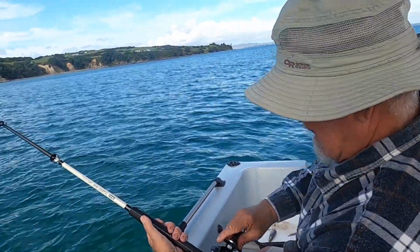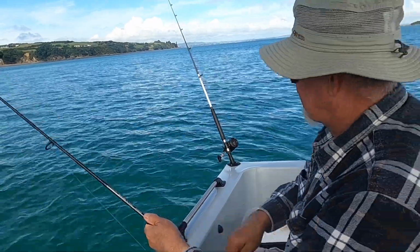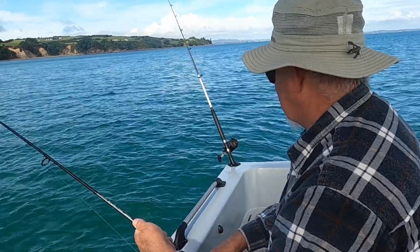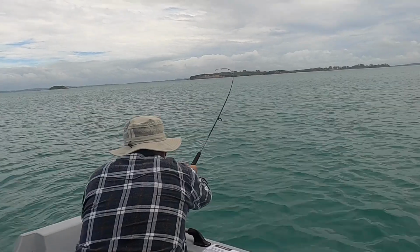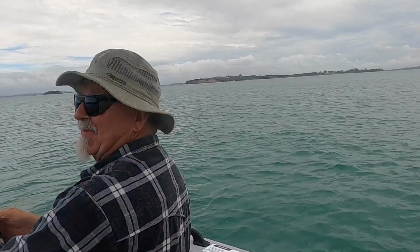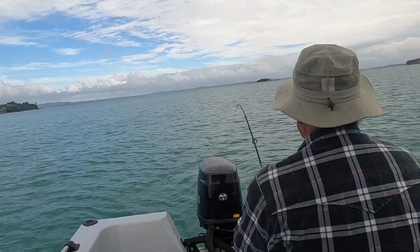Fish on at last! So that bait's obviously gone, and I thought I'd put a little small bait on the light rod. Fish on! Not bad. Bait catcher on this side to try and catch a small kahawai or a yellowtail. And something's taken it. He's running. I don't know what he is. I hope it's a little kahawai. Come. Oh yeah. Take the line.